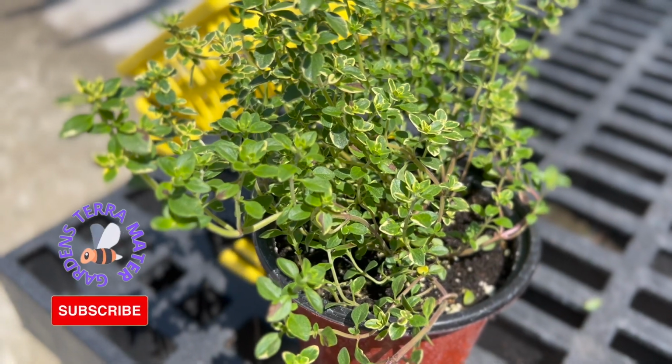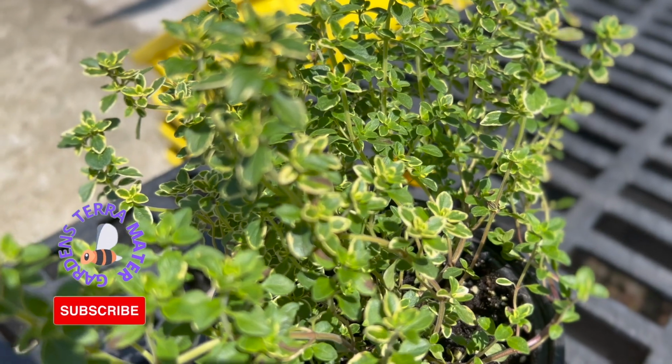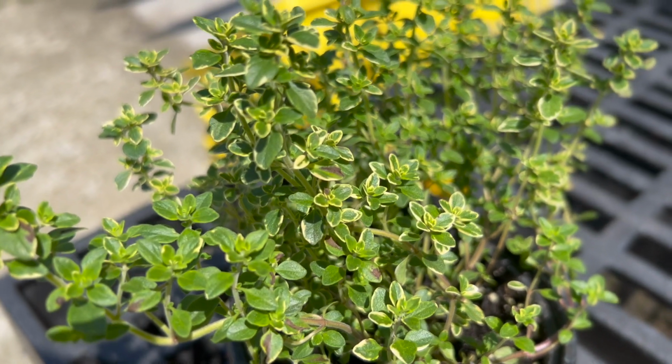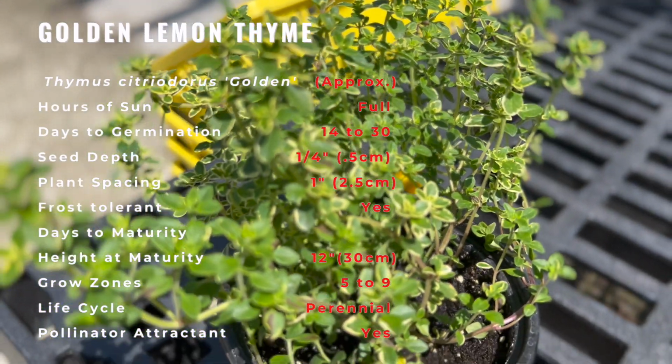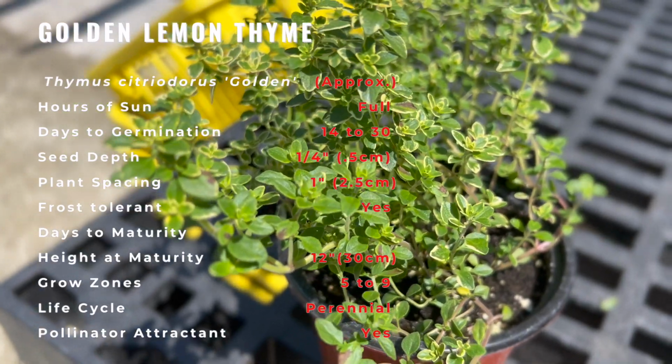The herb thyme is native to the Mediterranean area. Many forms or varieties are available today, each with their own unique characteristics and common uses. Golden lemon thyme is one of gardeners' favorites. It is smothered in stunning spikes of lavender flowers rising above the foliage from early to midsummer.